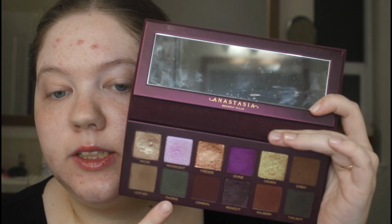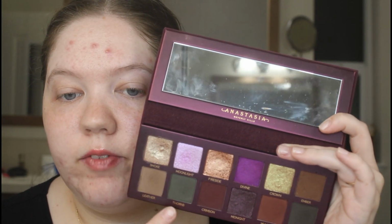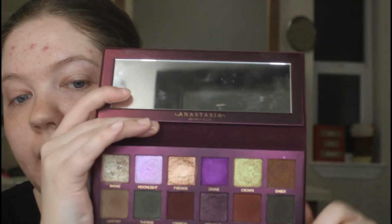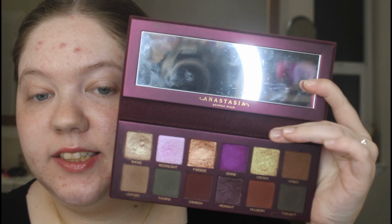And I'm also going to be showing you guys a video with these greens using Crown because it is so gorgeous. It's the most pretty green smoky eye that I've ever done. But it's not super green. It doesn't look incredibly green, so I really actually like that. But if you want more intense green and you want your greens to look like greens, you're probably not gonna like this palette. But I think that it's nice.